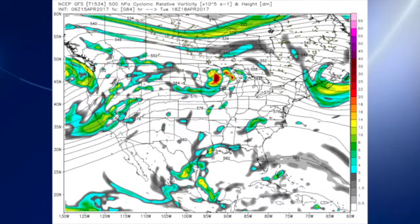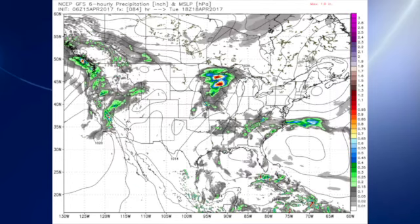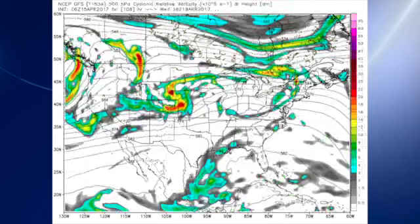The ridge is still there. It's somewhat weaker on Tuesday, but once again, because the front is parallel to the upper flow, we don't see much change on Tuesday, and once again, it looks like showers are a fairly good bet. Once again, though, not all of us will get wet.